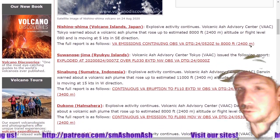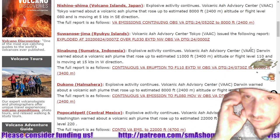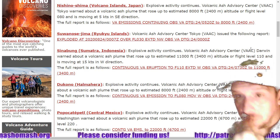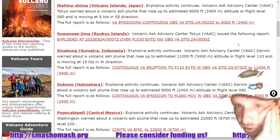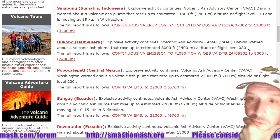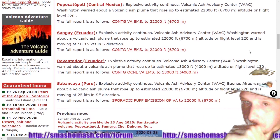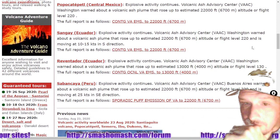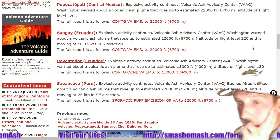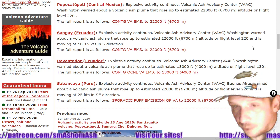Nishinoshima is erupting. We're here at VolcanoDiscovery.com. Nishinoshima is exploding, in fact. Flight level 080, 8,000 feet there for the ash plume. 3,000-foot plume at Suwanosejima seems to have chilled out a little bit there. Semeru exploding, flight level 110. Taal exploding, flight level 080. Popocatepetl exploding, 22,000-foot plume there. Sangay, Reventador, and Sabancaya all exploding, producing 22,000, 13,000, and 22,000-foot ash plumes, respectively, down there in Ecuador and Peru.